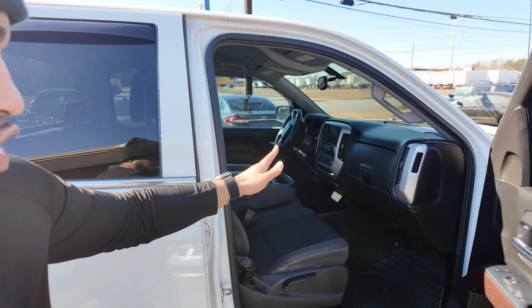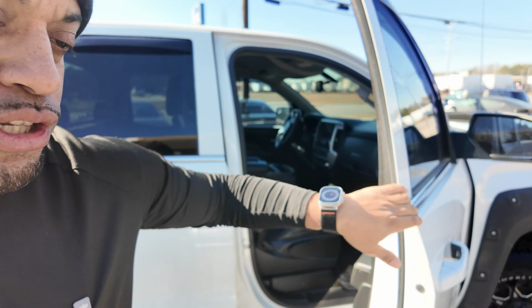And I'm into this truck for about 11 grand, and I sold it for 15 grand. So the customer is coming to pick it up. But how does this help you out? Well, you need access to a dealer auction to be able to take advantage of some of these in-app deals.